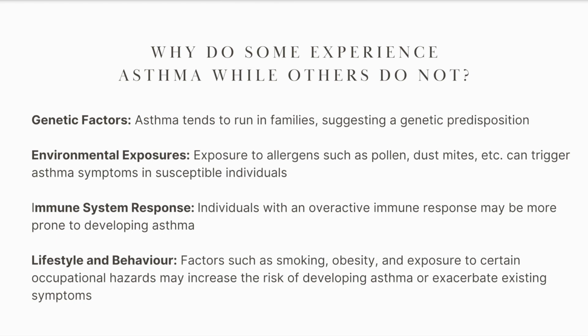A common question a lot of people have is, why do some people experience asthma while others do not? So a variety of factors contribute to whether or not an individual will experience asthma, one of them being genetic factors. Asthma typically tends to run in families, which suggests a genetic predisposition.